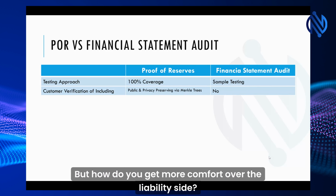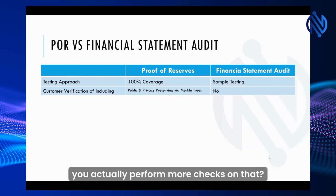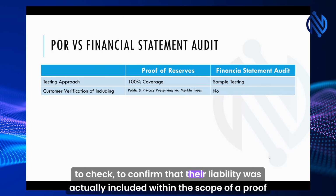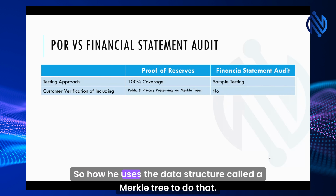But how do you get more comfort over the liability side? Well, you have to download a list of liabilities from the database, but how can you actually perform more checks on that? So Maxwell's method was to pseudonymize each user account and then expose that to the public, enabling each user to check to confirm that their liability was actually included within the scope of a proof of reserves. So he uses a data structure called a Merkle tree to do that.